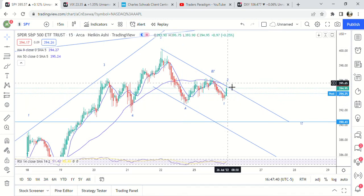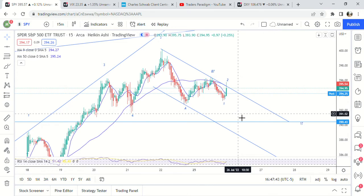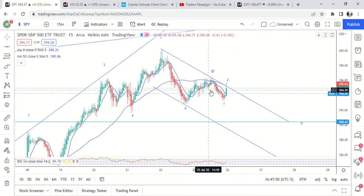I have puts up here now, so if we get down to 391 tomorrow, I'm probably just going to sell, and then go from there and regroup and just see what the next move is. So that's kind of how I played it today.